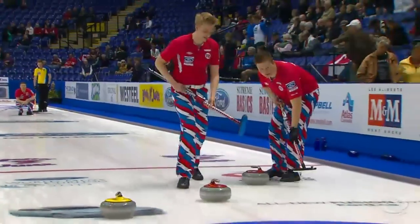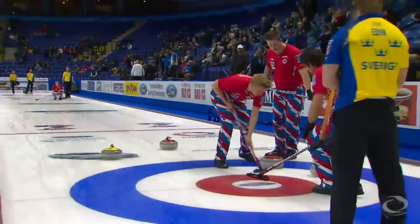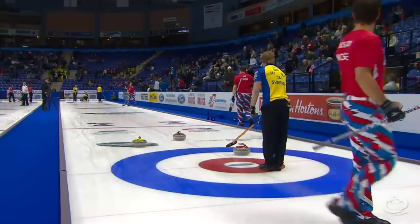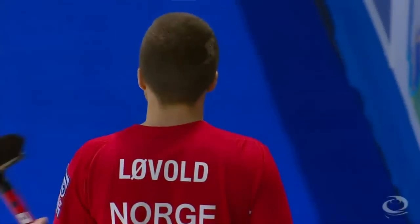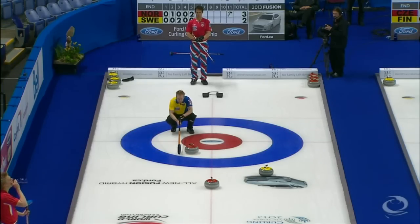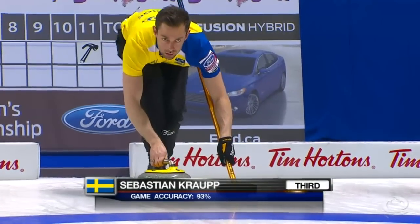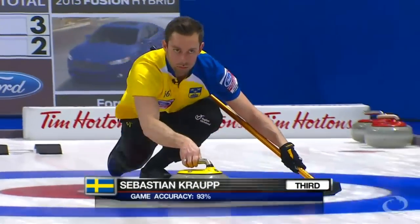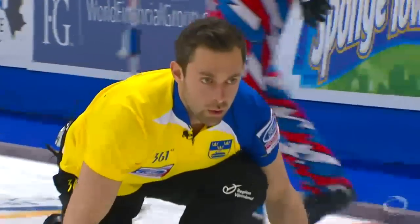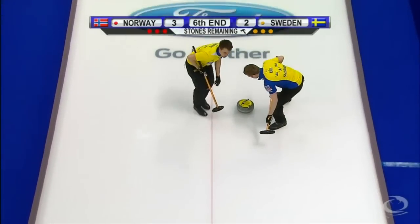Just continuing to trade these hits on the side, trying to get the inside roll. These rolls are hard to try and make perfectly behind that center line stone. Yeah, they are, and they seem really hard now. Maybe you just need to go for it a little more, and if you roll too much, then it's okay. Like you tried. 93% on the game for Sebastian. He's been playing really good.